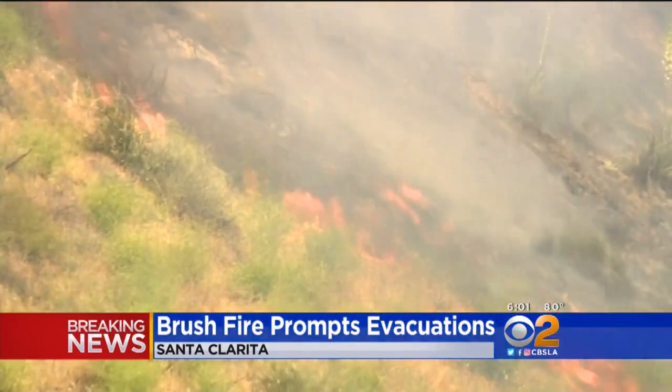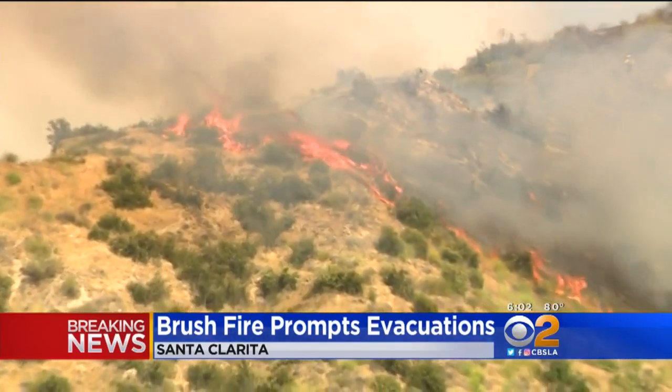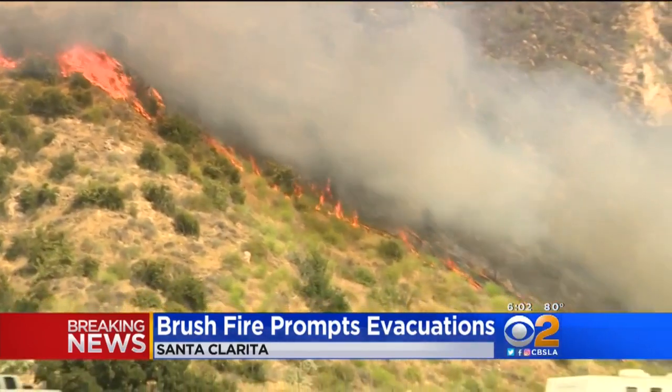Earlier, we spoke to one homeowner who told us the mood on her street as fire crews attacked the flames as they moved closer to this neighborhood.